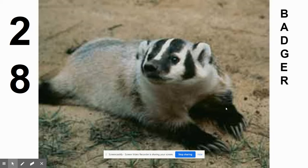So they are master excavators. These animals go into rodent burrows and dig in there. They actually feed on the rodent, and in the process can leave some pretty big burrows behind.